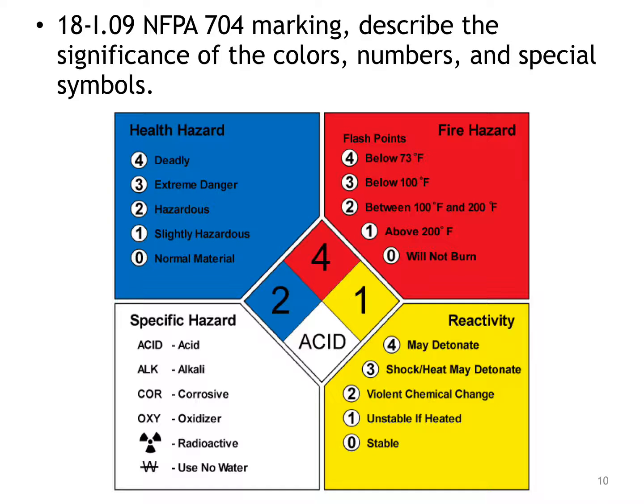That's a really important one to pay attention to, and there's a reason that they put that on there. What do you think that is? Now let's look at that too. That blue label, those are health hazards. Okay, the red label's fire hazard, and the yellow label is a reactivity hazard.